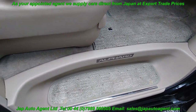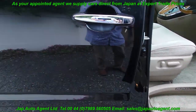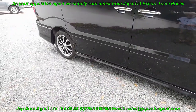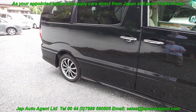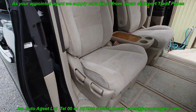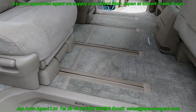And the steps all have the little optional carpets. And a nice touch. So we can lock that. From here, you just press the button, but let's try the slide doors. It's a 7-seater car. There's two seats and then three in the back, so seven altogether.